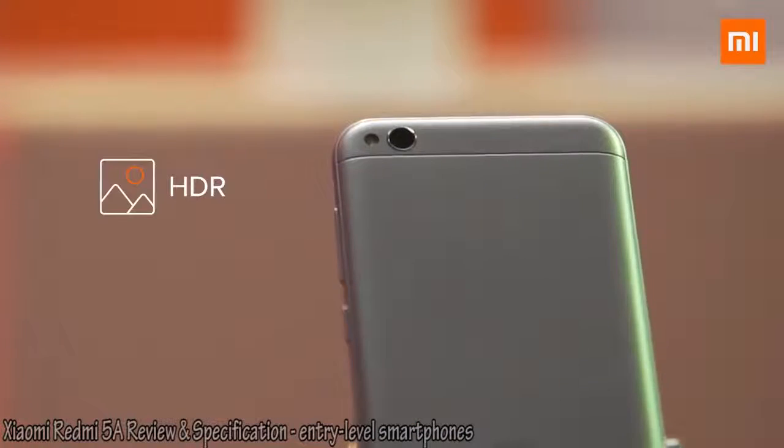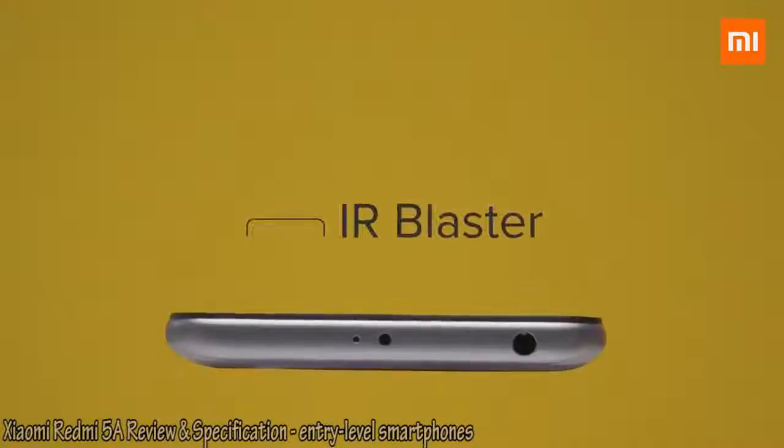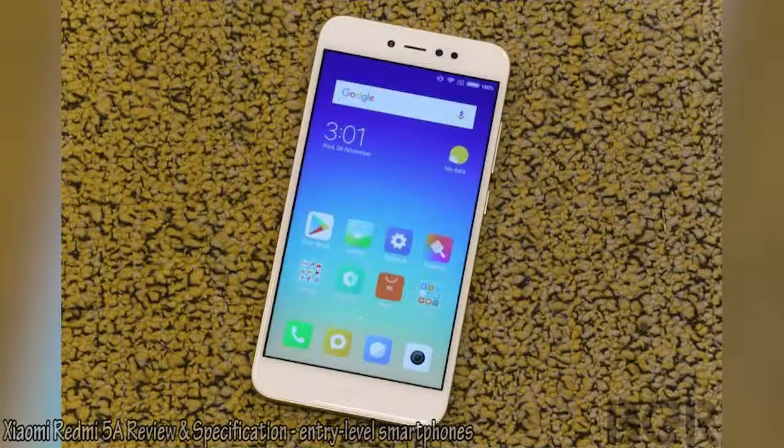The manual mode here only lets you adjust white balance and ISO, but is certainly advisable in low light where the auto mode fails to get the job done.